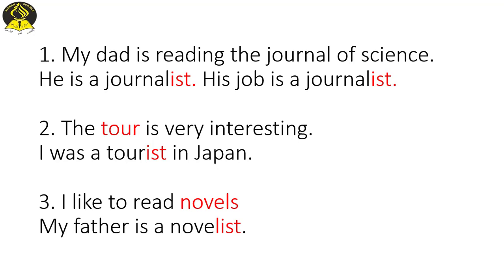Okay, before we go into details and explain the relative pronouns, let's take more examples about the suffixes, then we will go to who. My dad is reading the Journal of Science. He is a journalist. He's reading a magazine, a newspaper. He is a journalist. His job is a journalist.